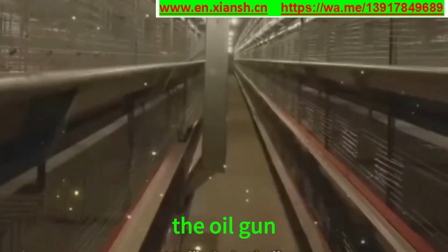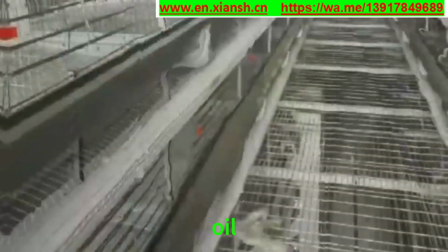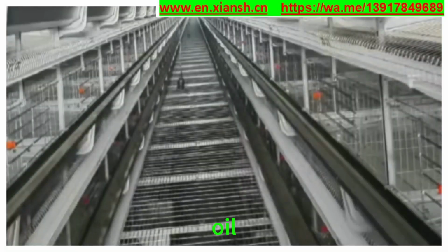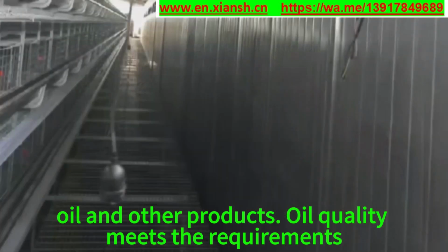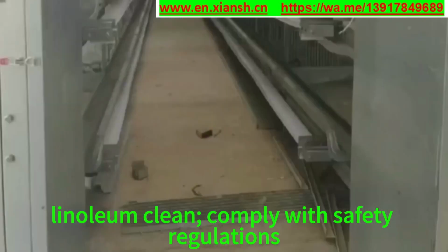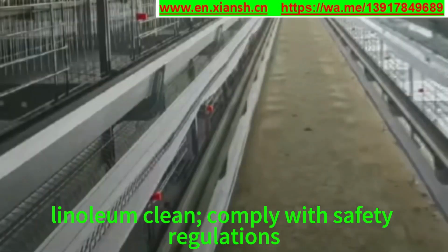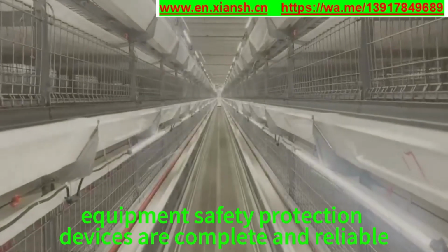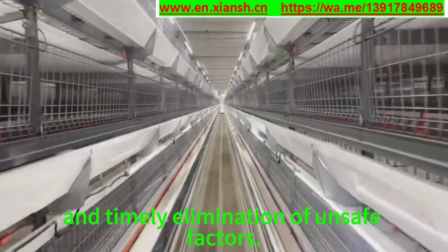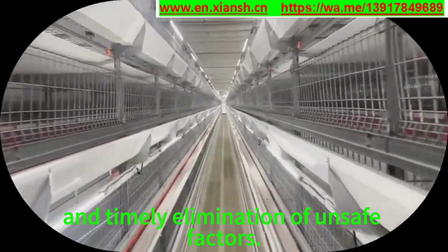Oil guns, oil cups and linoleum should be clean. Comply with safety regulations and do not overload the use of equipment. Equipment safety protection devices are complete and reliable, and unsafe factors should be eliminated in a timely manner.